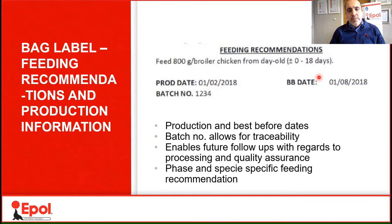If you go a bit further down on the label, you'll see there's feeding recommendations. So obviously it tells you how much and when to feed this to your broiler. There's a production date and a best before date that's also regulated by Act 36. And then very important is your batch number. As I said before, you need to retain your bag label once you've opened the bag. So you'll take that batch number. If you have a problem with your feed, that is a unique number that links back to the manufacturing process in the factory. So if you've got a complaint or a concern about a specific bag product or a batch of feed, you can use that batch number and tell your technical advisor or the feed mill involved that you're worried about for some reason about this feed.